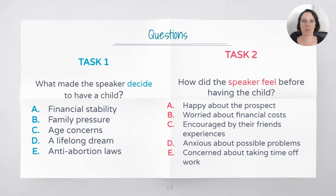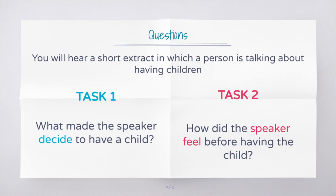Okay, now I'm going to play you the audio, okay? So again, write more notes. Write down some words that you hear, and then you can match your notes afterwards, okay? So let's listen to the audio then.